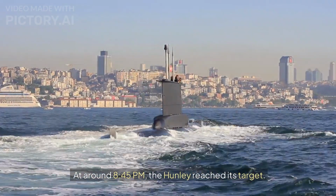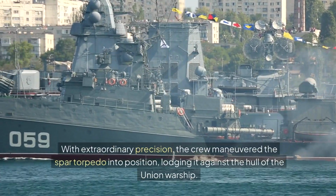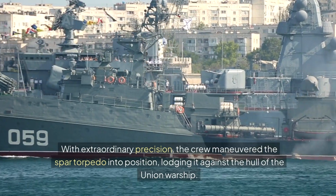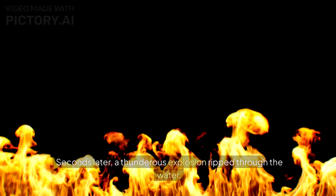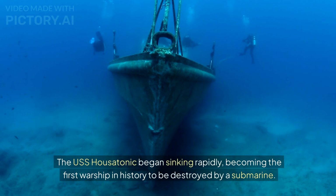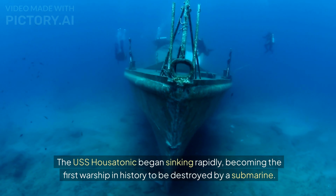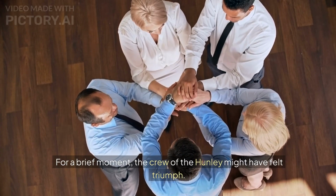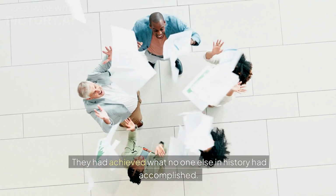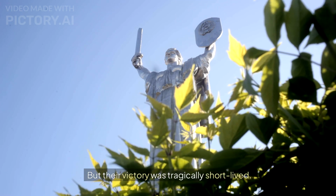At around 8:45 p.m., the Hunley reached its target. With extraordinary precision, the crew maneuvered the spar torpedo into position, lodging it against the hull of the Union warship. Seconds later, a thunderous explosion ripped through the water. The USS Housatonic began sinking rapidly, becoming the first warship in history to be destroyed by a submarine. For a brief moment, the crew of the Hunley might have felt triumph. They had achieved what no one else in history had accomplished. But their victory was tragically short-lived.